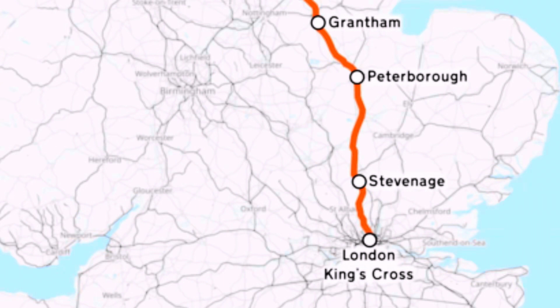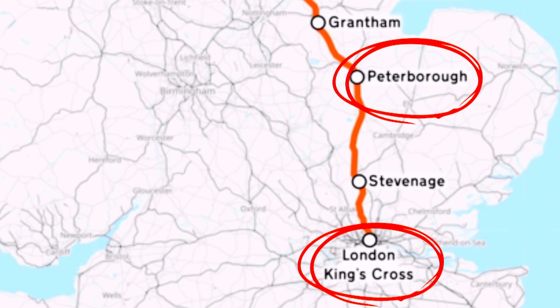Now we've arrived at King's Cross, let's give an overview of today's journey. As mentioned before, we are taking a journey on the East Coast Main Line out of London King's Cross and take the approximate 80-mile journey north to Peterborough. For this journey, we will be running fast non-stop between the two stations. However, there is a semi-major stop in between, and that stop is Stevenage Railway Station.